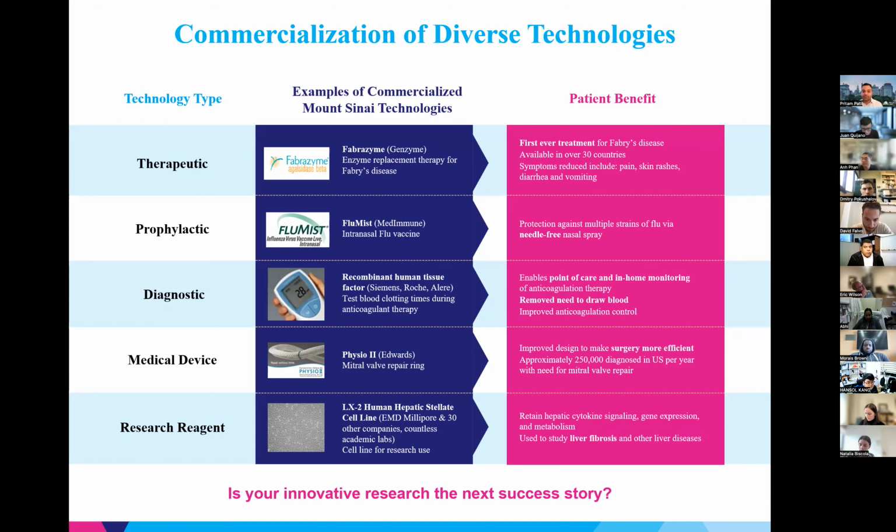In terms of diagnostics, recombinant human tissue factor has been commercialized by Siemens, Roche, and Alere. Then we also have a medical device, like the mitral valve repair ring, which has been commercialized by Edwards.